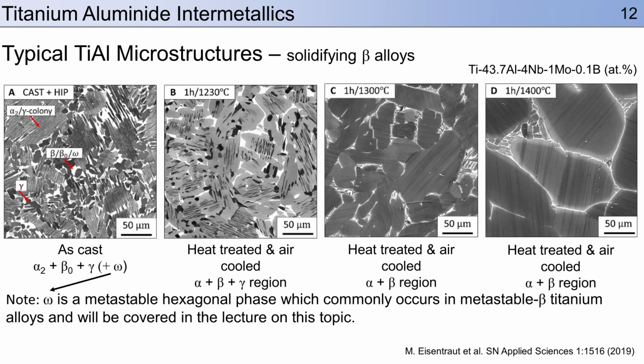Here are further examples of the variability of microstructures available through heat treatment of beta solidifying titanium aluminide alloys. Microstructure A on the left, in the as-cast condition, contains gamma grains, coarse alpha 2 and gamma lamellae, and large particles of beta and/or beta zero. Microstructure B, heat treated for an hour at 1230 degrees C in the alpha beta gamma phase field and air cooled, contains fine alpha 2 and gamma lamellae, large particles of beta and/or beta zero, and some alpha laths.